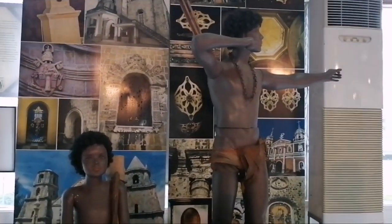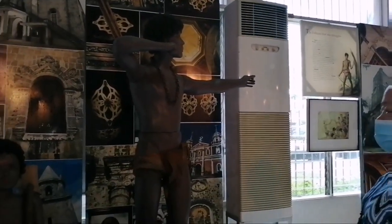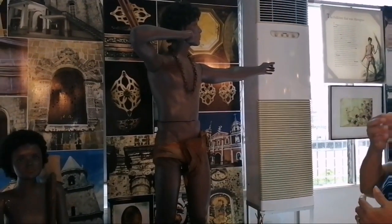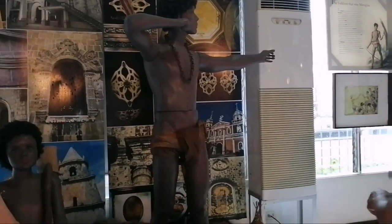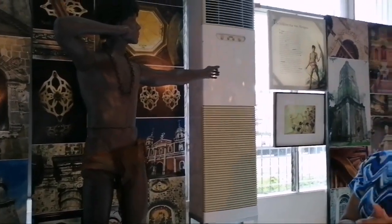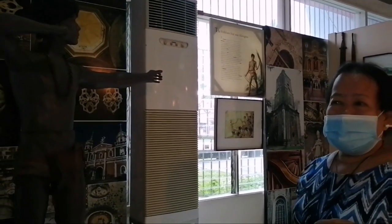Wandering people's life. They keep on walking just to look for food. Kaya nga, wala silang permanenteng bahay. Dala-dala yung mga hayop nila. Pero dito, madam, saan na po sila? May community pa po ba sila? Meron pa kaming Ati community here.